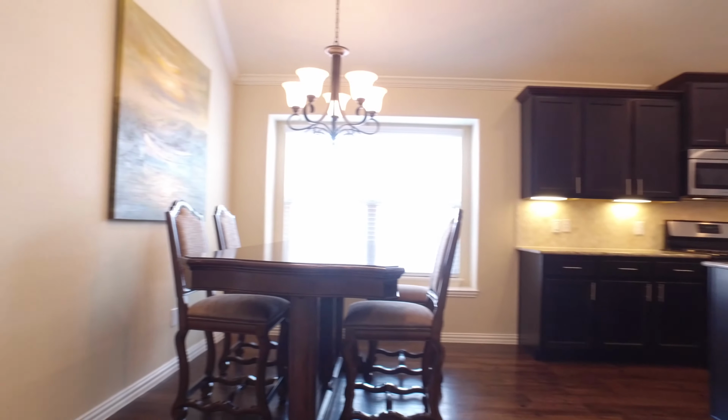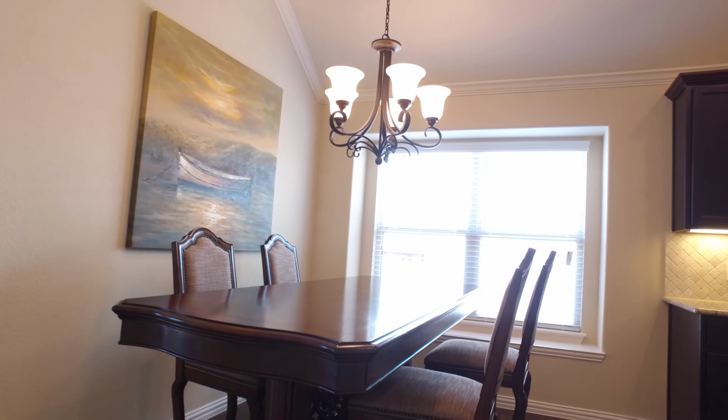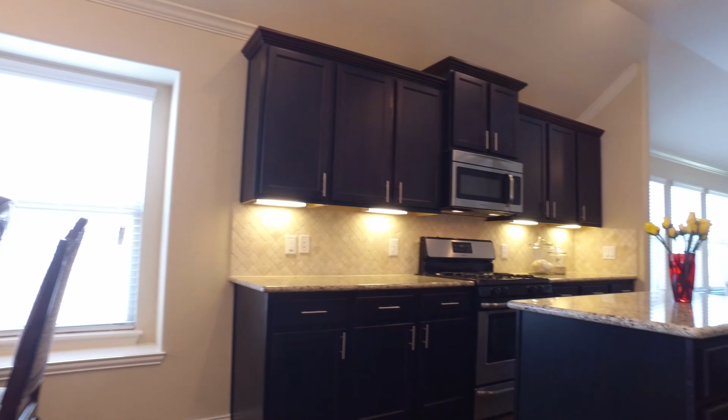It has a game room and a beautiful kitchen with granite countertops and stainless steel appliances, a breakfast bar, 36-inch designer cabinets with under-counter lighting.